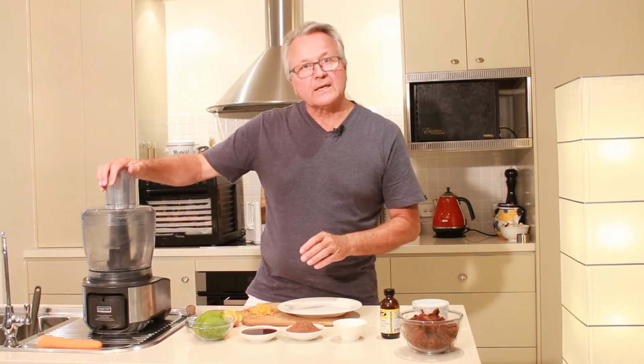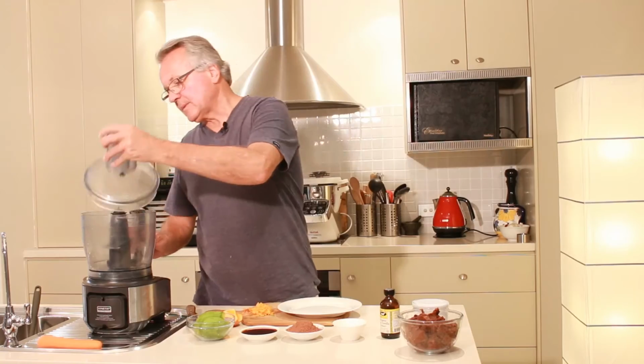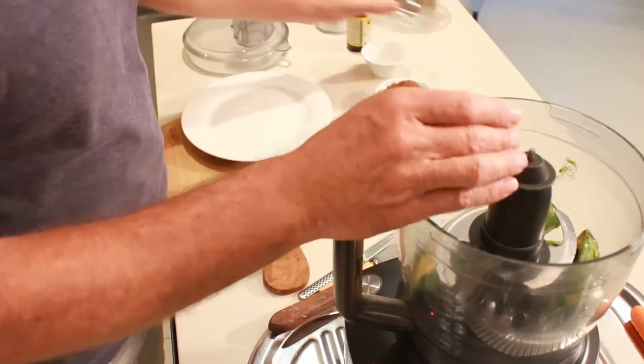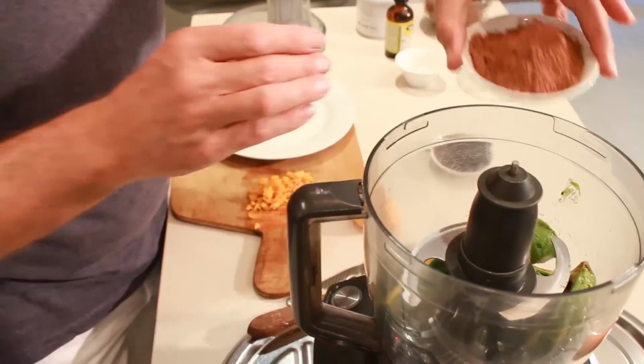All right, so let's put everything in the blender now. Okay, so first thing in, we'll drop the avocado in. We'll add the cacao powder.